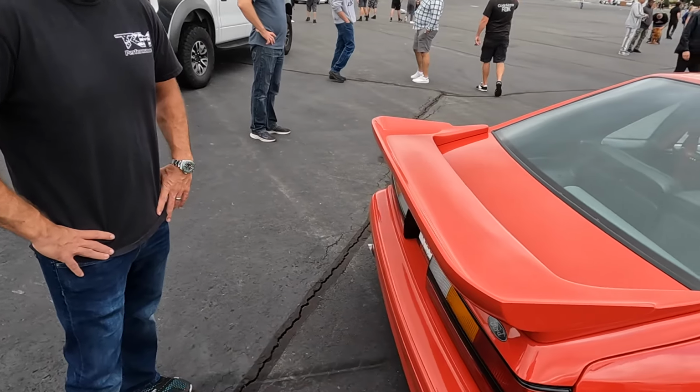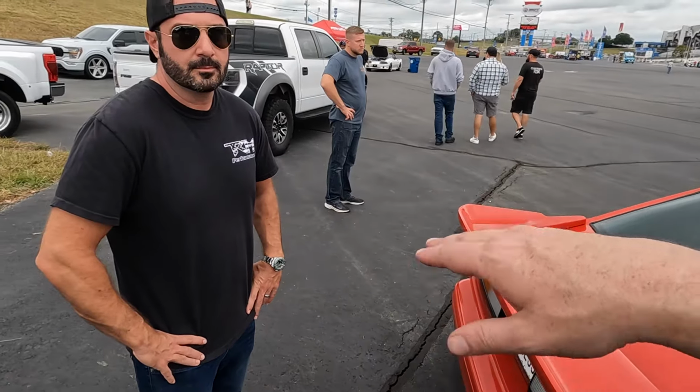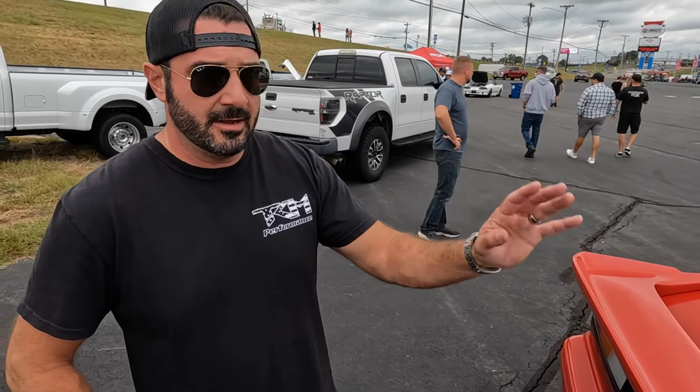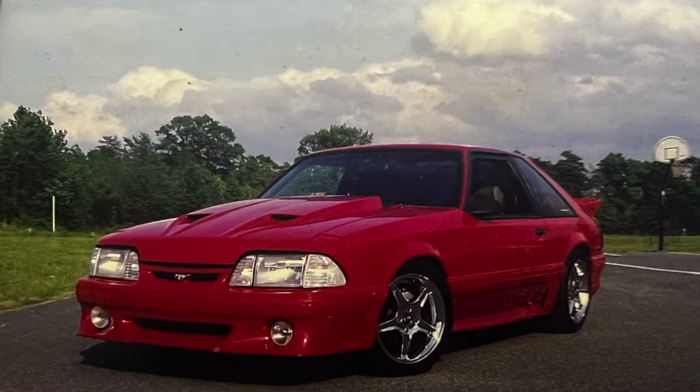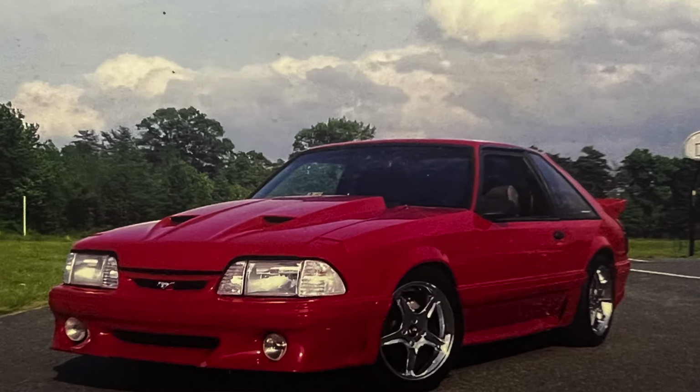Now, what else did you do by then? Was it originally a 5-speed or auto? It was originally a 5-speed, 5-liter car. Obviously it was a GT. I had chrome Cobra R's on it. I had the stalker front, Storm and Norman hood.